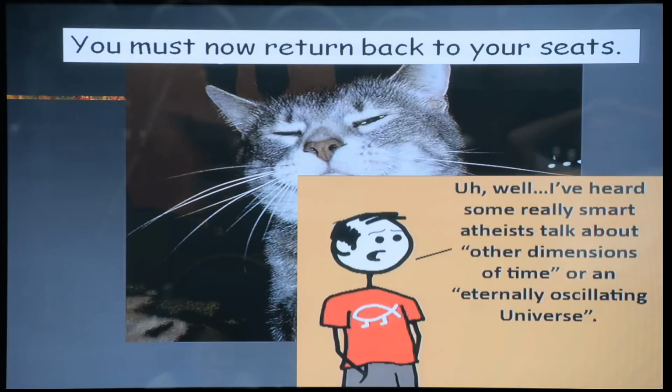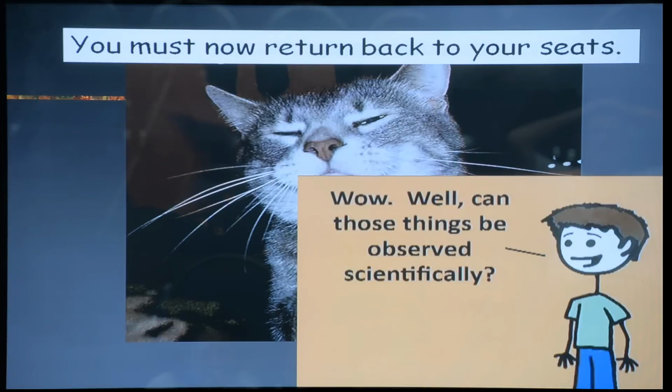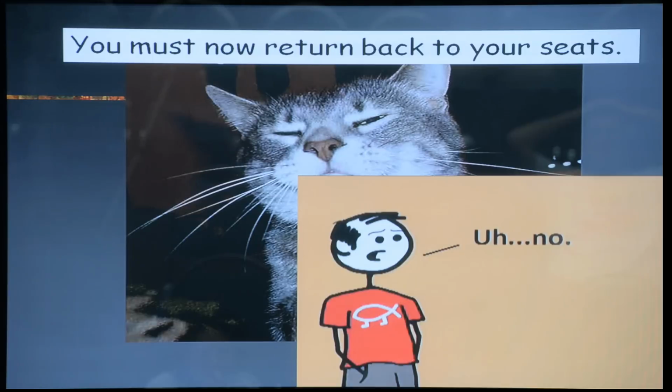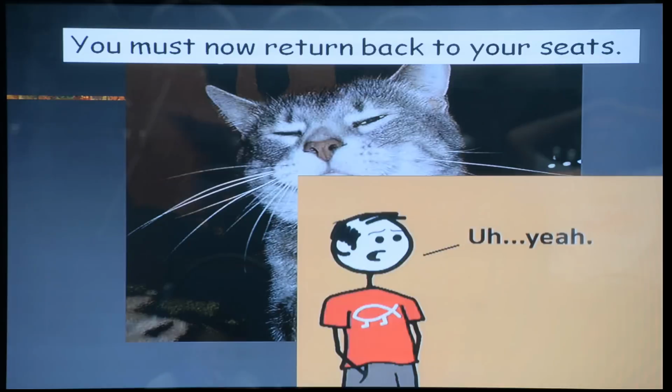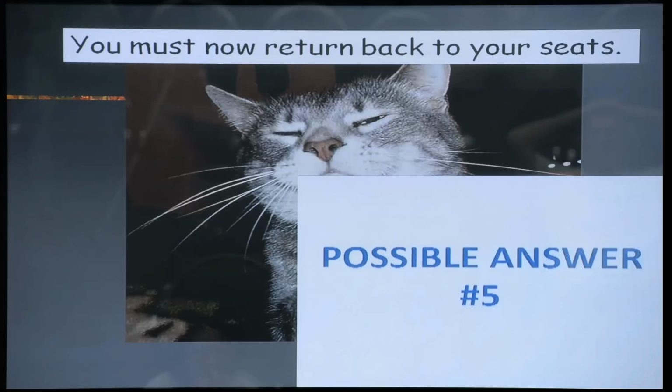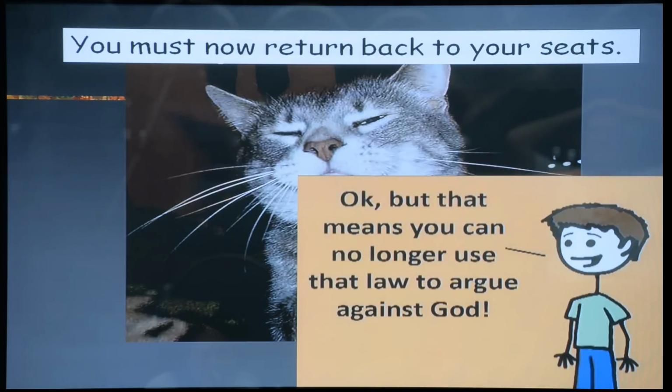I've heard some really smart atheists talk about other dimensions of time, or an eternally oscillating universe. Stuff like that might explain a universe without a first cause. Wow. Well, can those things be observed scientifically? No. Isn't that one of your biggest complaints about God? Yeah. Never mind. I've decided I don't totally agree with the law of cause and effect, okay? Okay. That means you can no longer use that law to argue against God.